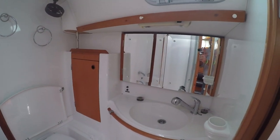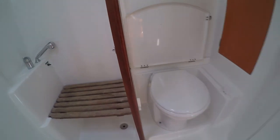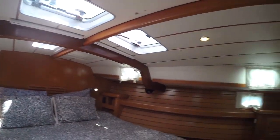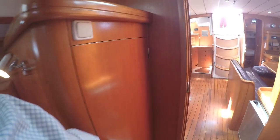The head and shower is very large, probably one of the largest I've seen on a boat, with new shower fittings and sink fittings right here, and again the beveled mirrors. Nice touch. This is a freshwater flush electric toilet. And as I mentioned previously, these hatches up here are new above the master stateroom and a couple in the salon. There's a good little vanity here and a generous hanging locker, all cedar lined.